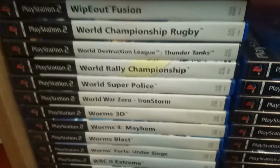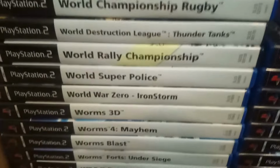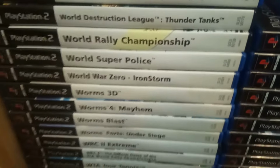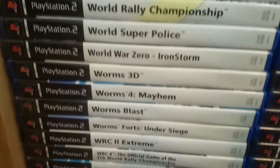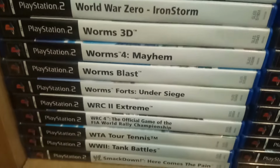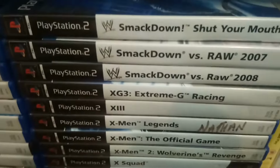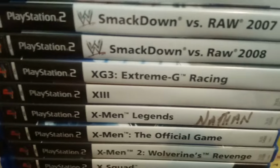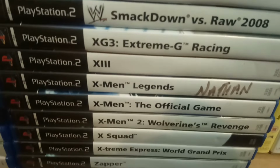Lots of rally games. World Super Police, which is a hell of a title for a game. It's the Midas game, but actually for Midas games, it's not too bad. Lots of Worms games as well. It's got, was it four there. There's the World Rally Championship. Got some WWF games as well. SmackDown versus Raw. X-Men Legends. Nath's been in here writing his name on them.